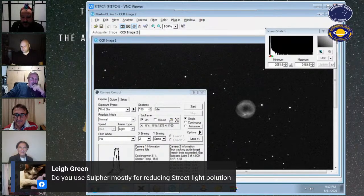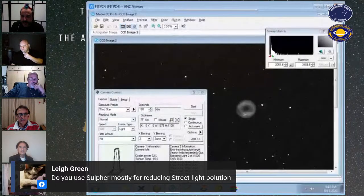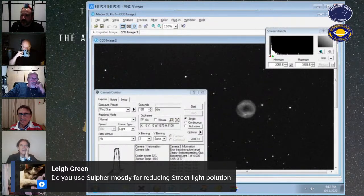Someone made a comment there, thought it was the Eye of God. No, that's a different one. That's the Helix Nebula, which I'm going to try and get something for you in a little bit. But that's a much bigger nebula, roughly around the size of the Moon, give or take, as in apparent size. So this is much smaller again.